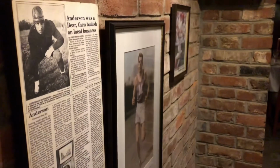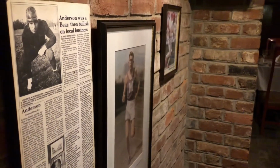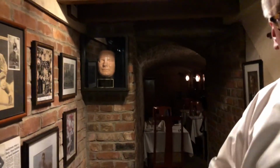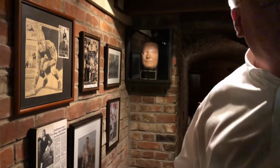Hi there. Give a little tour here today. He was a teacher for 36 years in the Salem City school system, and he ran in the 1936 Olympics. He roomed with Jesse Owens, who Hitler turned his back on for beating all the Germans.